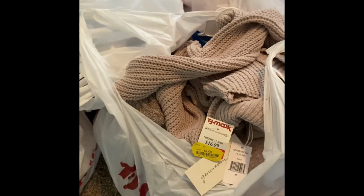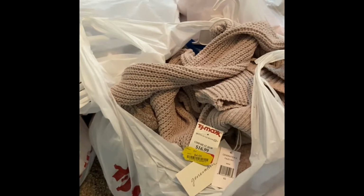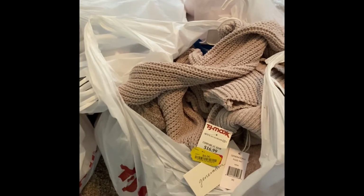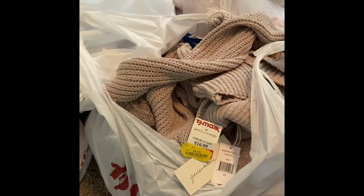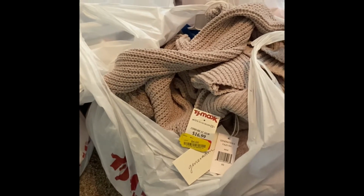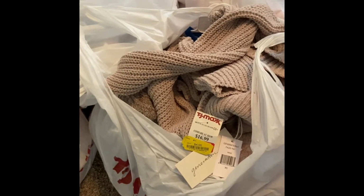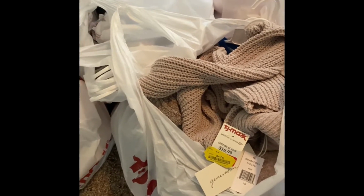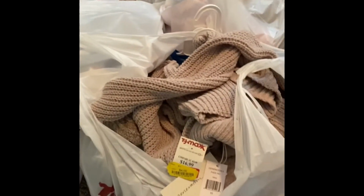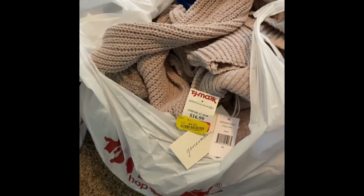If y'all can, run into your TJ Maxx and get you guys some sweaters. If you want to look and see what else I bought, and especially look at these sweaters, they're cute. They're not frumpy. They have the crop sweaters, the oversized sweaters. Stay tuned. Keep watching this video. I have some other stuff in here too, but I know y'all care about this, right? Those $4 sweaters. Stay tuned, okay?